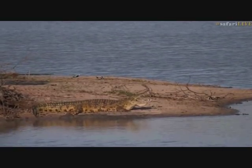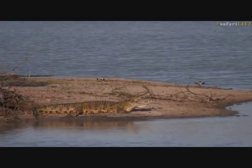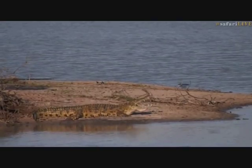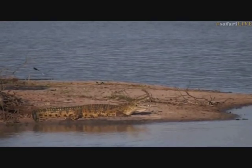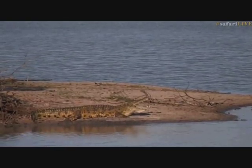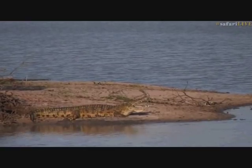And I say she not because it's super easy to say if this is male or female, although the females tend to be larger in size, but we've been having great sightings with Tristan with that female with the little hatchlings that are on the other side of the dam, and so I am making an assumption that this is her, although it could be a different croc.